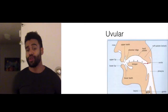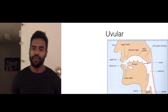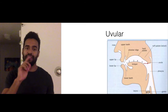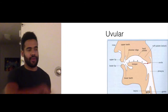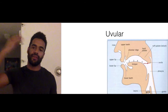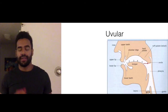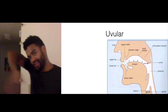We have our uvular consonants. These are the ones that people are most interested in when they learn French. For the uvular consonants, if you want to feel the soft palate, we went over it last time, but the hard palate's here, the hard part, walk your tongue back, it starts to get soft. Once it's soft, that whole region is the soft palate. You have muscle there that can elevate and retract the soft palate up and down to make the nasal vowels and oral vowels. But at the very end of the soft palate, you have that little dangly thing.